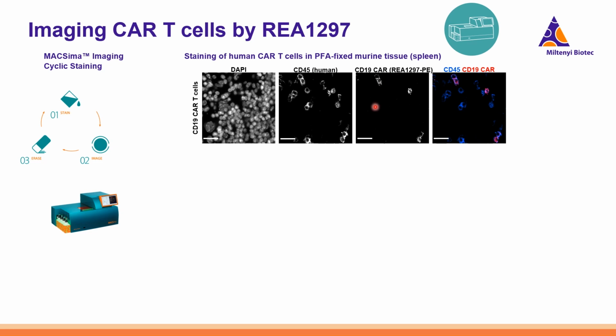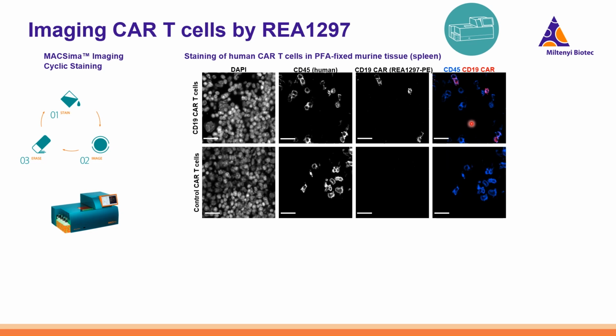And here in this image, you can easily see the outline of your CAR T cells. And here in the merge, CD45 in blue and CD19 in red, you can appreciate that only a fraction of the CD45 positive cells is actually also positive for your CD19 CAR. And that's pretty much also what you would expect. In contrast, control CAR T cells that were not based on the FMC63, so the FMC63 is a target for the REA-1297, these were not stained at all, again highlighting the specificity of this REA antibody.